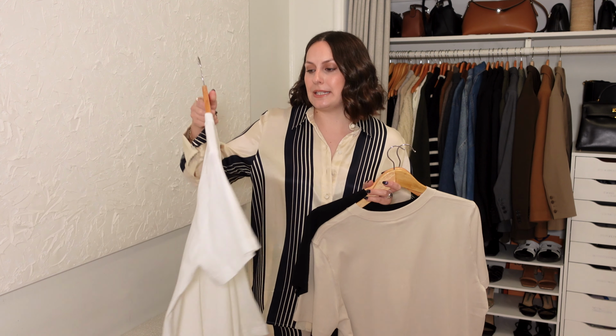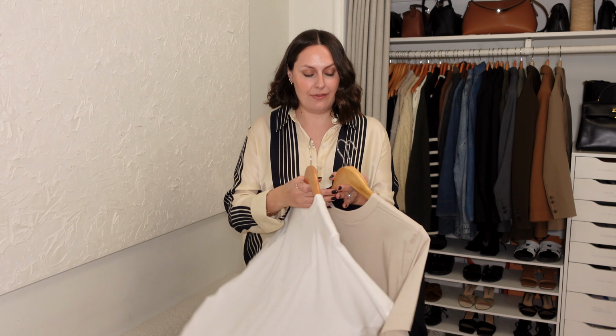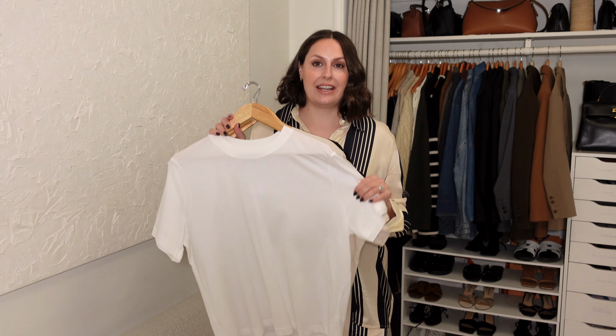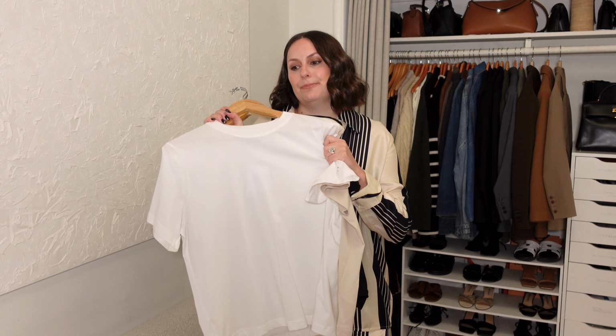They are very high quality. I love the collar detail. I love the boxy sleeve. And again, I've had some really good colors. I always get them in the black, this kind of off-white color, which I really, really love, and the white. In my wardrobe, I also have some stripy ones as well, and a gray one I've had. Again, I find every season I will buy a few of these because I just live in them.